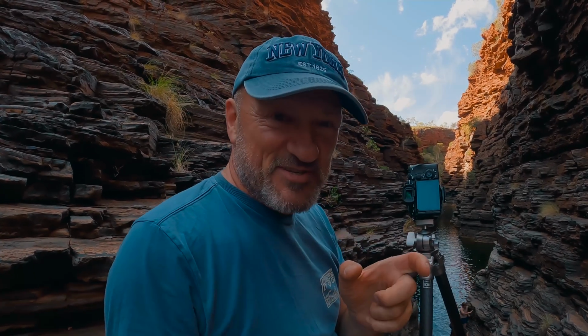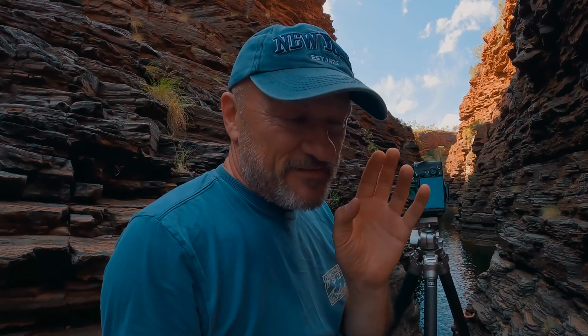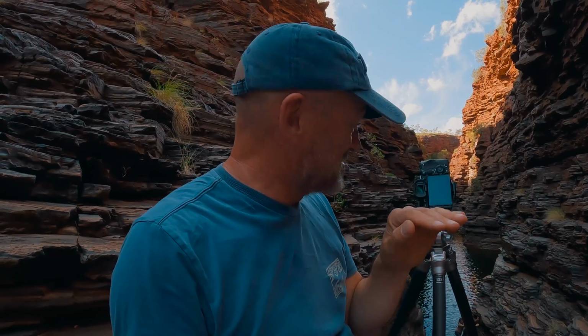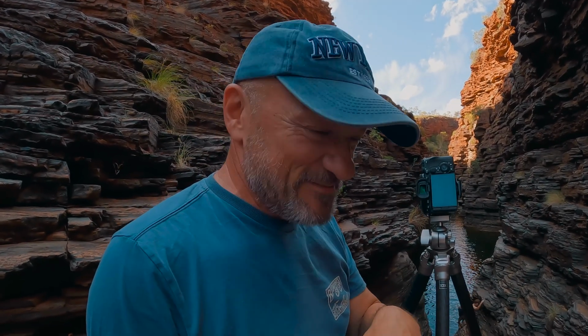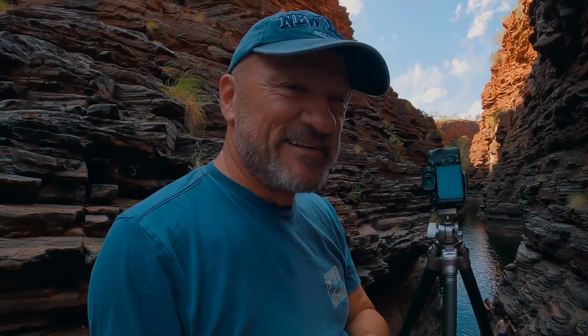I'm going to try as much as I can to do a longer exposure so I can try and smooth out some of the water there. Some of the guys were just jumping in the pool, so there were ripples everywhere, so I've just been waiting for them to clear the pool, and they've just come out now. So see if we can get a shot here in portrait mode. Okay, let's check it out.